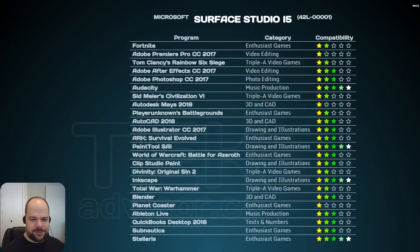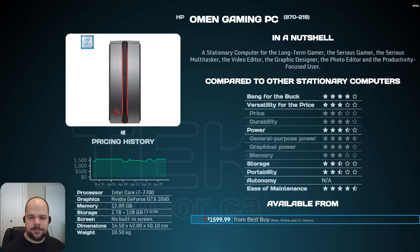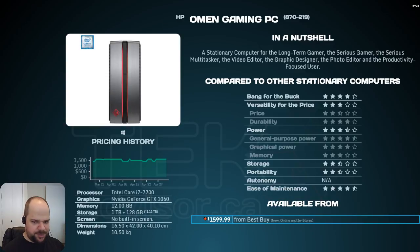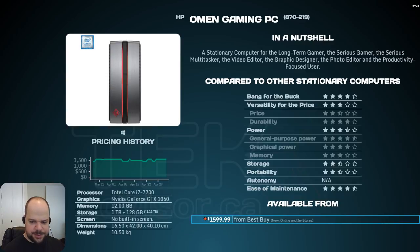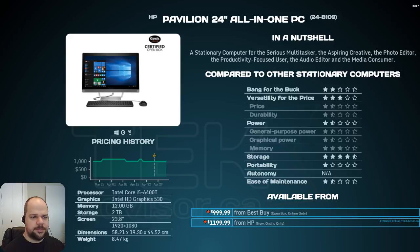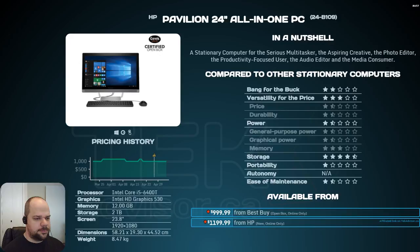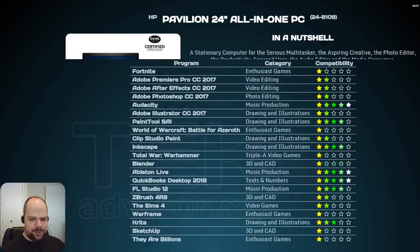Out of stock at Staples, so that option is gone now for the Surface Studio. Alright, but we have a price drop on this home and gaming PC over at Best Buy. So it's now down to $1,400 online and in stores. Alright, and that open box went up in price.